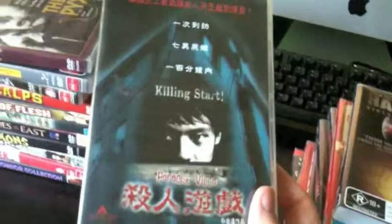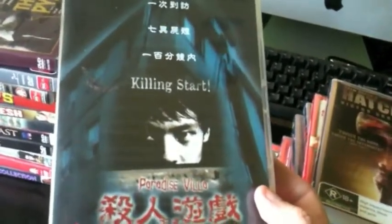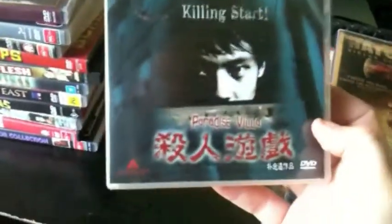I have no idea what this is. I got a few freebies at a meet-up we did with a bunch of the Digital Retribution guys. Korean horror, I think it was. Paradise Villa. Yeah, it's Korean. Absolutely no idea, but it looks kind of crazy. And Korean horror is usually pretty good, so I did like that. Something, something, something. Killing start! But it is called Paradise Villa.